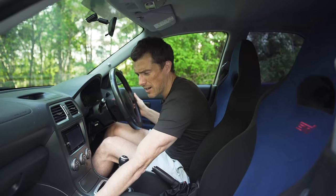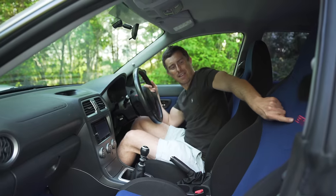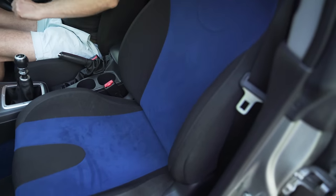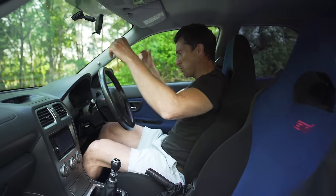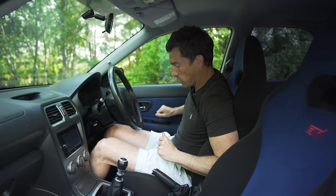You get STi floor mats. And STi, I've noticed, is in pink. It's pink on the seats as well. I do like this blue suede-y, fakey suede. I don't know what it is, but it certainly holds you in place when you're moving around. I like the way that the blue is repeated here on the door cards as well.